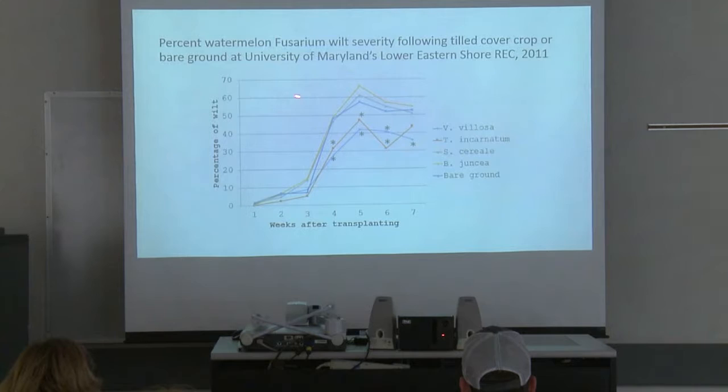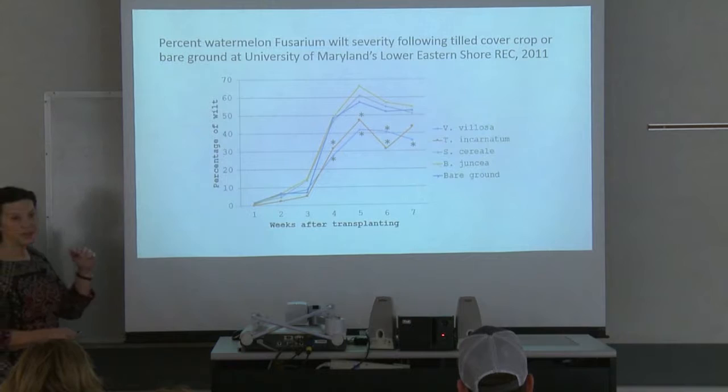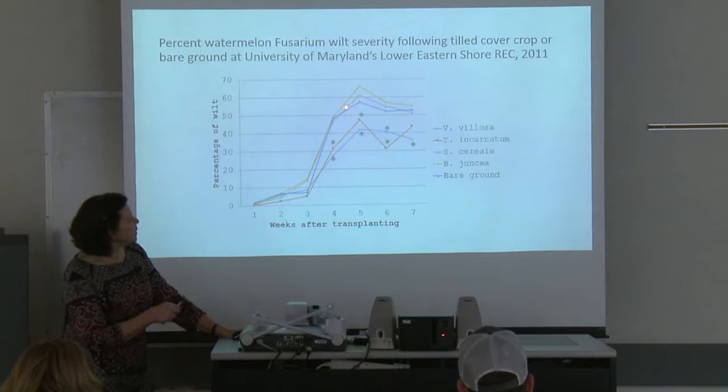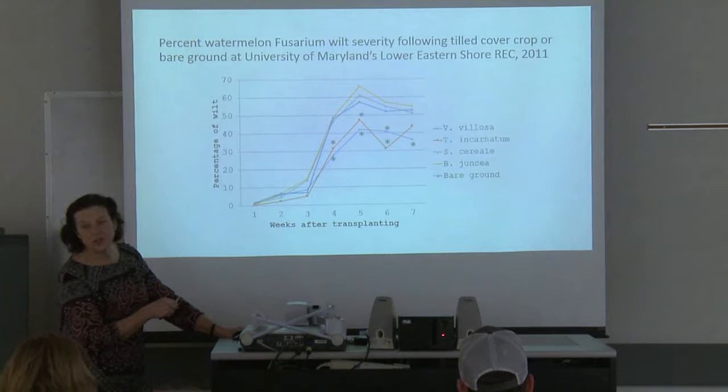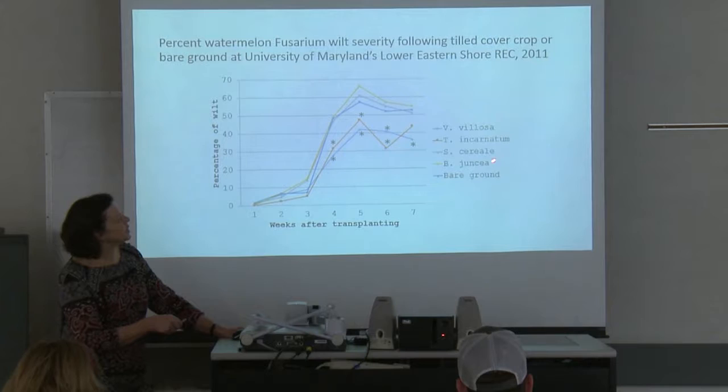That field that I showed you in the last picture actually has very heavy inoculum pressure. The bare ground disease is this top blue line here. So here's the epidemic, weeks after transplanting. You can see the disease is starting to heat up. This is our bare ground plot. A lot of conventional growers will use rye, which is the gray line. So those two, I would say, are sort of our controls, like the typical grower practice. This is our mustard, Brassica juncea, here. You can see that had a lot of wilt. I'll talk a little bit about that one in the future. That's kind of an interesting situation.